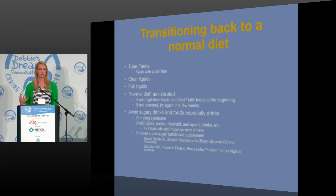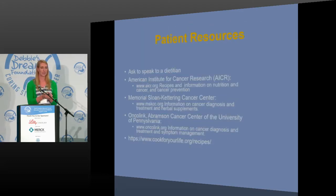And so it'll give you a ton of protein and not as much sugar, but it doesn't give you a ton of calories. And our main goal is to get in calories along with the protein, but calories is our number one thing. I'm sorry, I know I went through that quickly, but these are some patient resources.